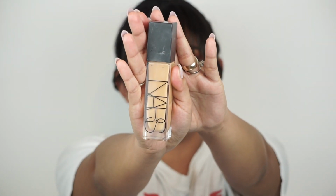So obviously I love the next foundation I will be speaking about. It is the NARS Natural Radiant Longwear Foundation. I just love this foundation for any occasion. If I'm dry, if I'm oily, whatever, this is an amazing foundation. This one's more light to medium coverage.